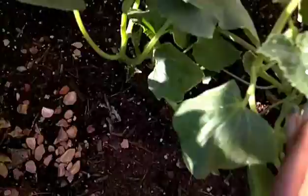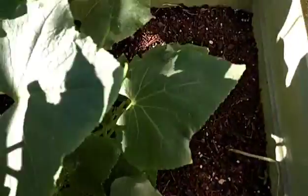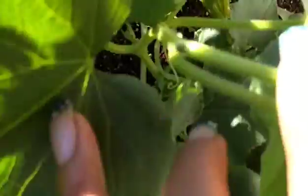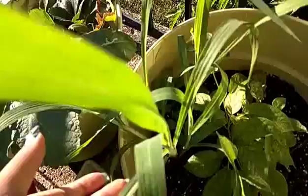Here are my cucumber plants. That one died, and then I have two varieties in there, about four plants still that are doing well. No flowering just yet, but they are growing a lot of foliage very well. They look beautiful. I love cucumbers and love the way that they look. Let's see what else. I have my kiwi berry, which I don't know what's going on with the leaves here.